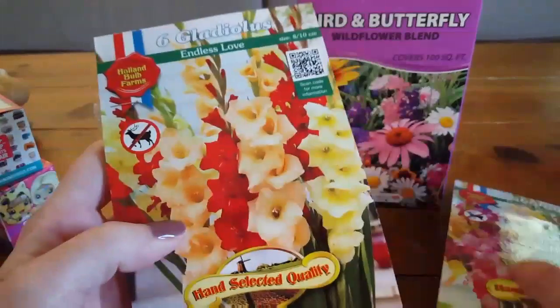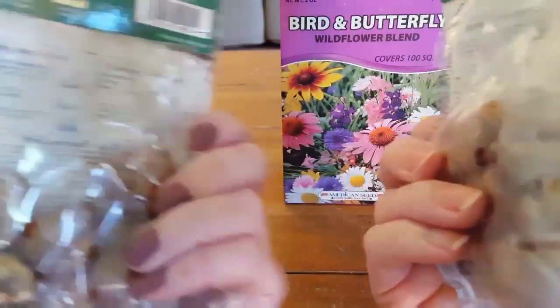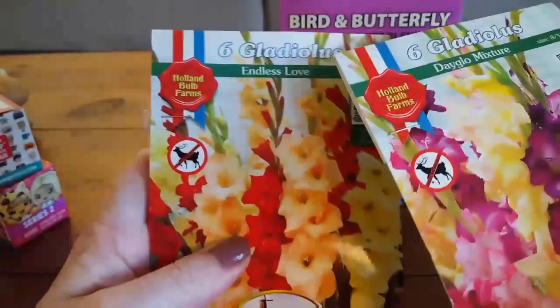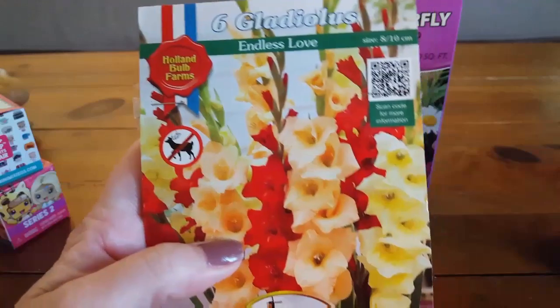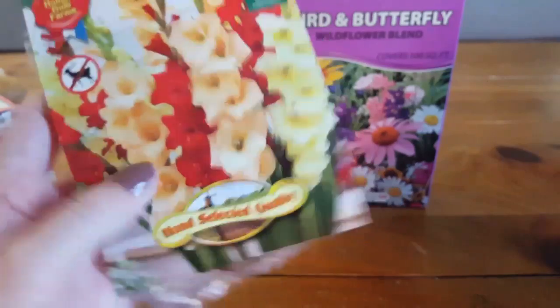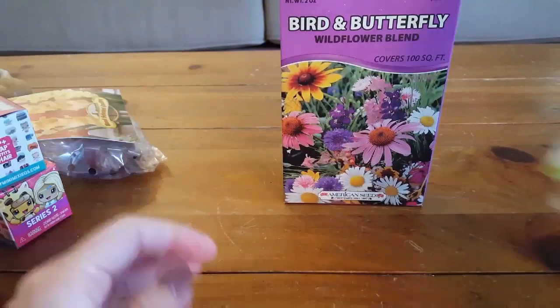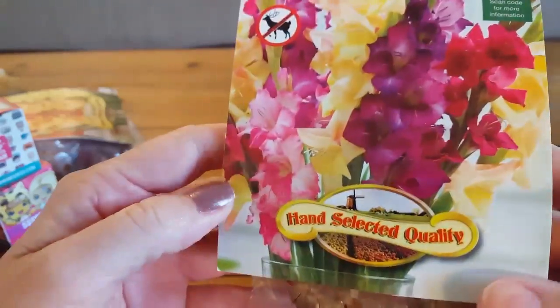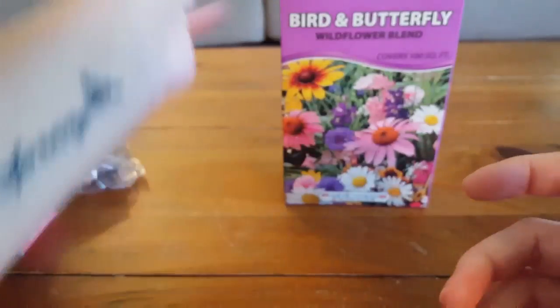I bought 2 different ones here. I might plant them actually today because I think it says to plant them in April to June. So this one is called Endless Love. I just thought that was so pretty. I don't know how well they'll grow because it seems like anything that I try to grow outside dies besides the grass. And then this is a Day Glow mixture. So I might plant those when Ava and Alex get home from school.